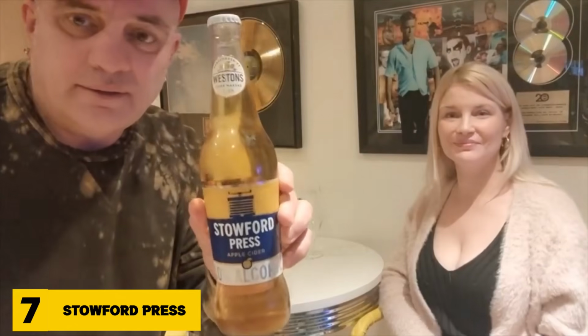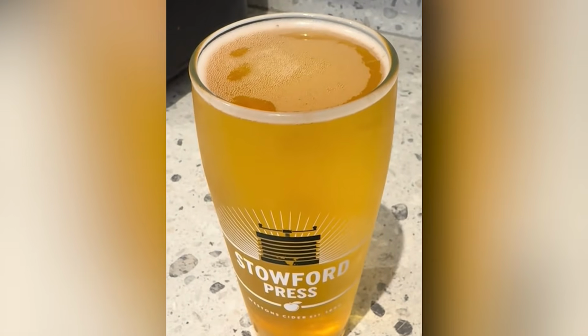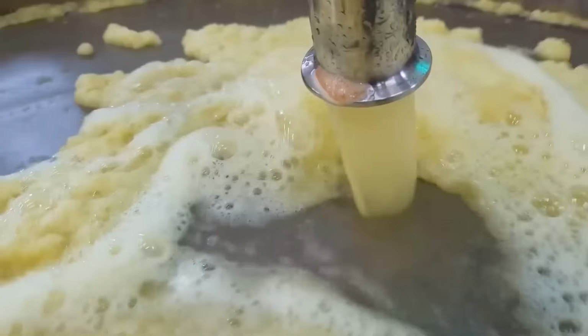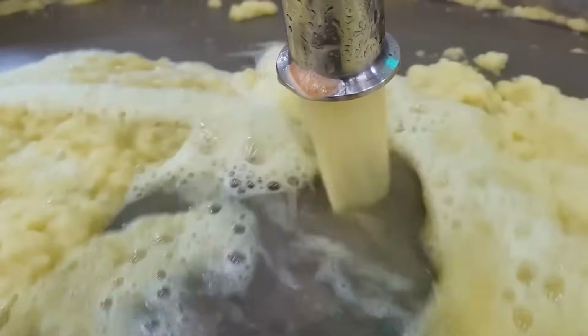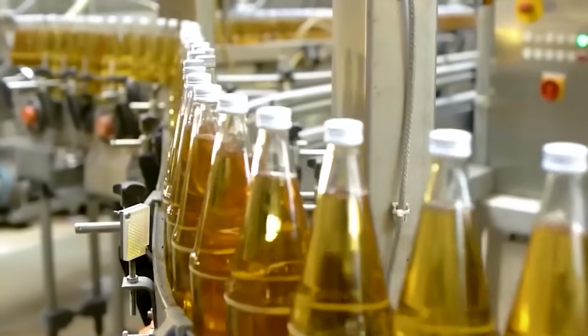Number 7, Stowford Press. This one is a masterclass in branding. The name evokes lush orchards. The vibe screams West Country tradition, apples tumbling from trees, slow presses in stone barns. Marketing paints that picture, time, craft, heritage in every pore.